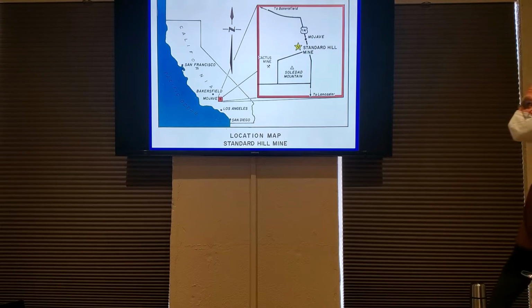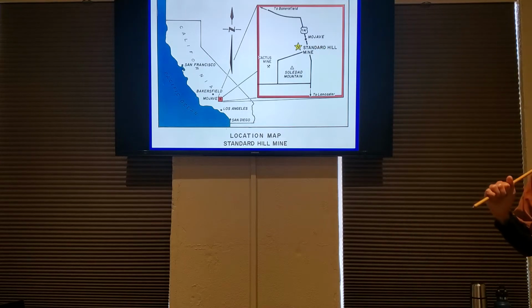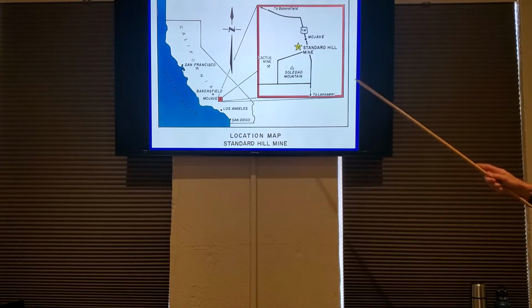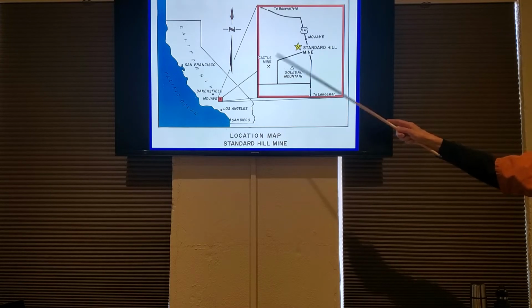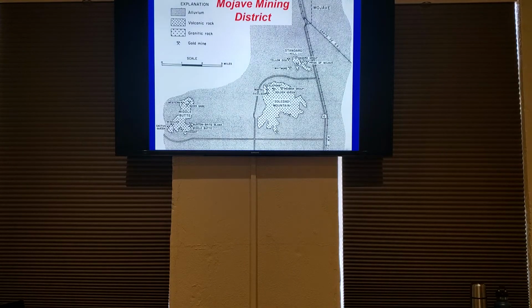The town of Mojave is just a few miles outside of there, in fact we'll see it in some of the photos. I don't know if any of you have been through the garden spot of Mojave on Highway 14. Most people don't stop. But it's right outside of town. It's easily visible from the town, and it's an old mining district. There were mines on Soledad Mountain and then some mines over here on what was called Middle Butte, historically over time.